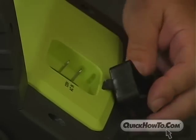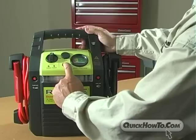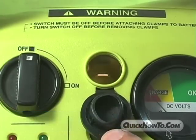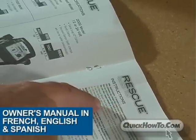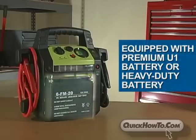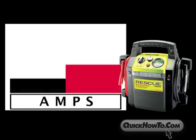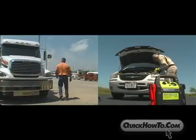Other standard features included are a built-in charger, on-off safety switch, battery status light or meter, built-in DC power source, polarity indicators on all clamps, and a helpful owner's manual in either English, Spanish, or French. All models include either a premium or heavy-duty battery, with some offering dual heavy-duty batteries for added power and versatility. With starting cranking power at 400 to 700 amps and peak current up to 1500 amps, the Rescue Booster Pack can handle big and small jobs alike.